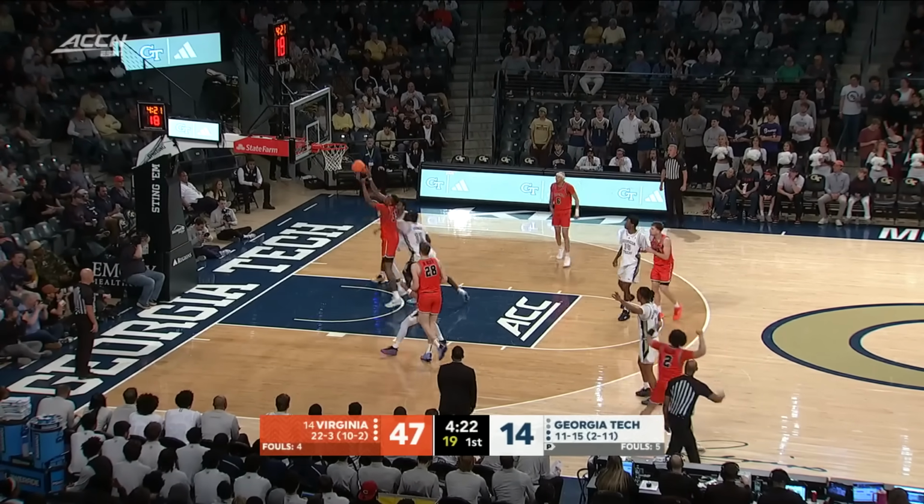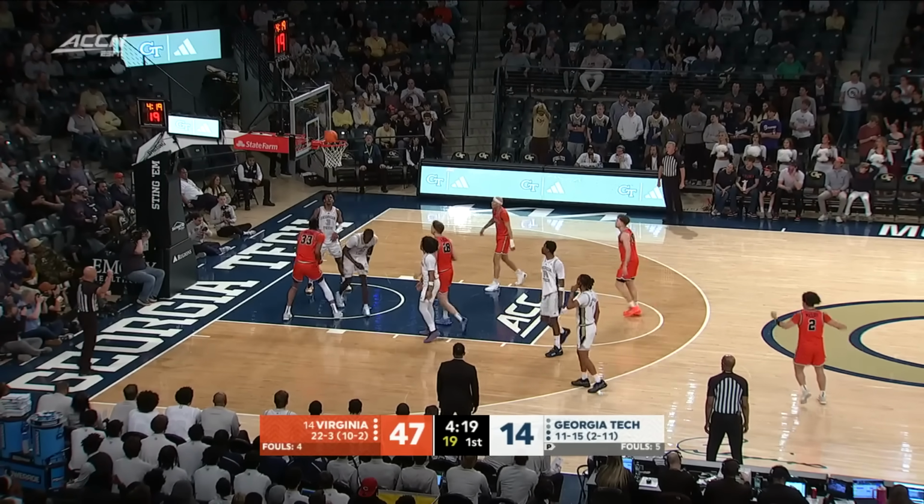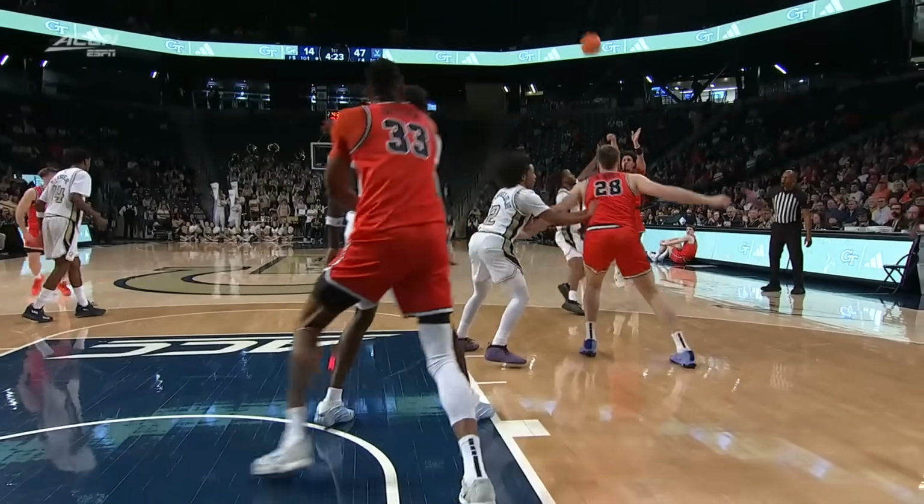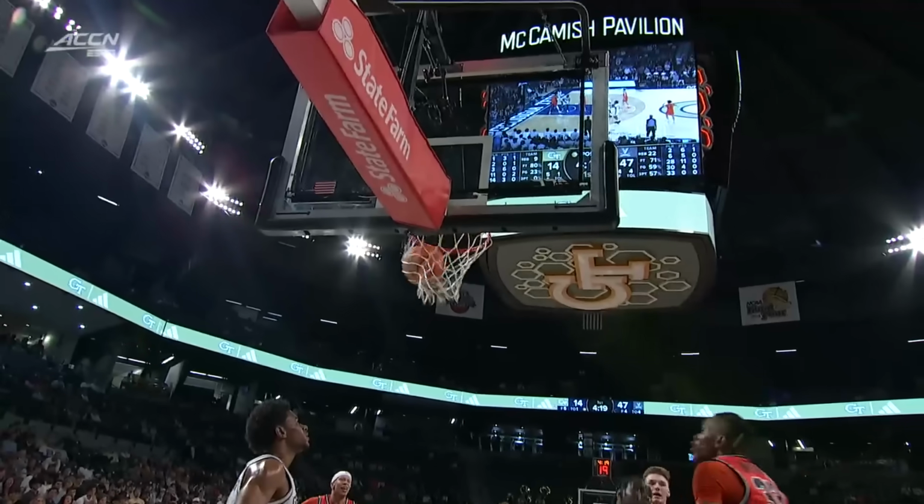Mallory tries it again. This one won't go. Onienso will have a chance for 3 and a chance for 50 on the board. 2 shots on one end. He's down here grabbing offensive rebounds. I love the use of the pump fake there.